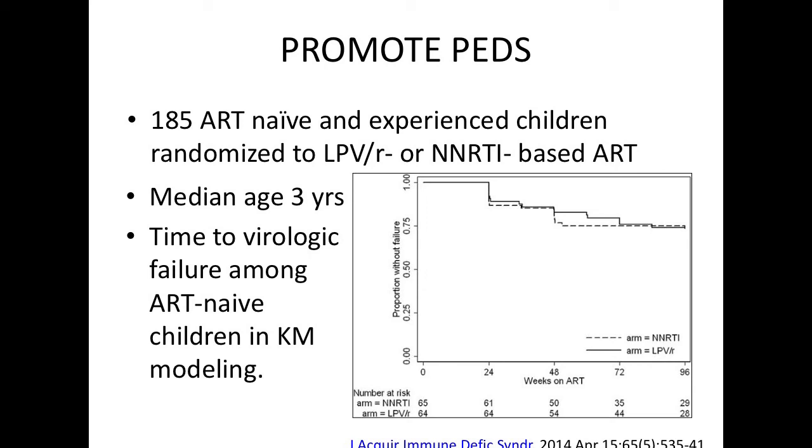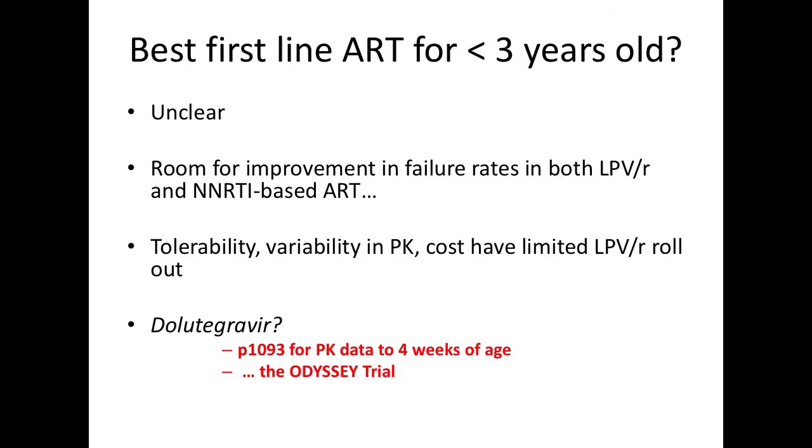So again, I think the question is out whether lopinavir is the best. Even recognizing this data, there has been a slow rate of rollout of lopinavir in Africa, where this is most relevant.